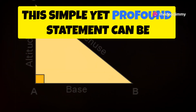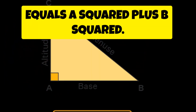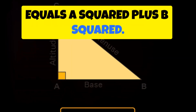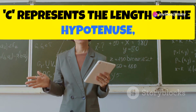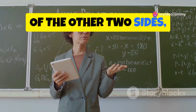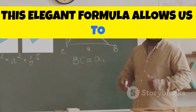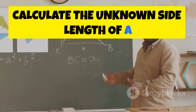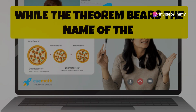This simple yet profound statement can be represented mathematically as c squared equals a squared plus b squared. In this equation, c represents the length of the hypotenuse, while a and b represent the lengths of the other two sides, often called legs. This elegant formula allows us to calculate the unknown side length of a right-angled triangle when we know the lengths of the other two sides.